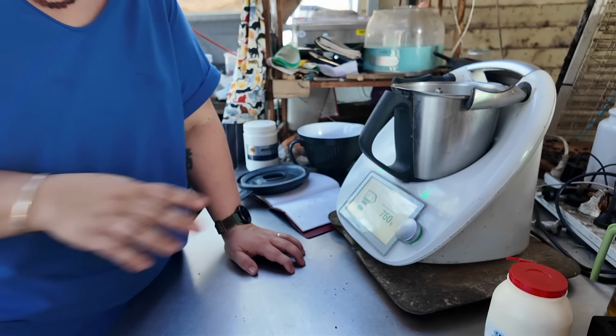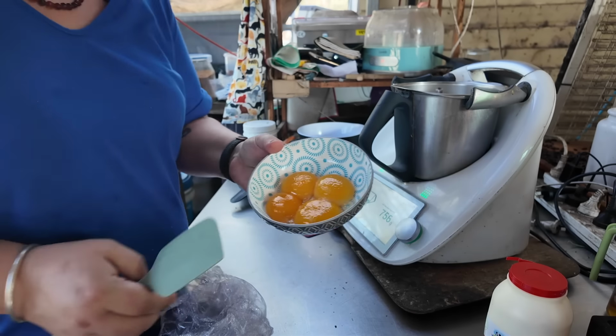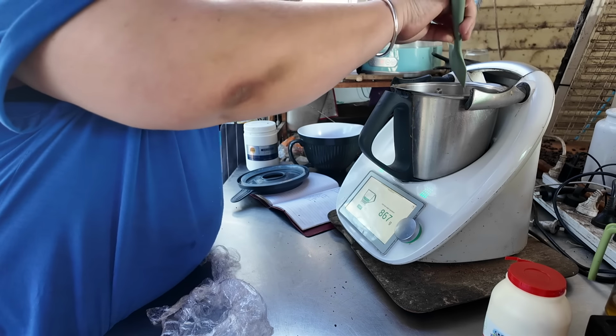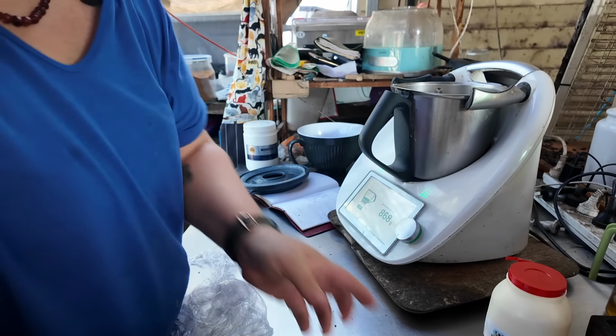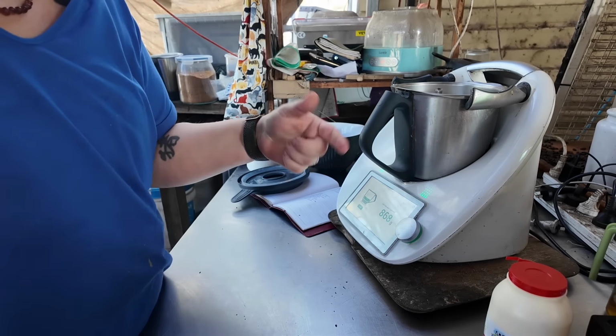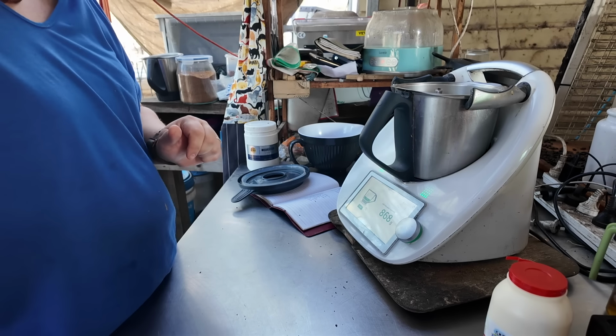We're going to put some egg yolks in. And I have 4 big egg yolks here. I think a couple of these are turkey egg yolks. They were from yesterday and they were kept in the fridge and covered. Now you could do up to 6 or 8 egg yolks in this if you were doing it on churn. 4 is plenty for this purpose.